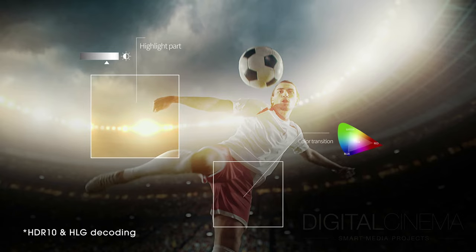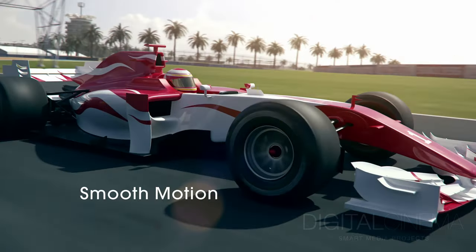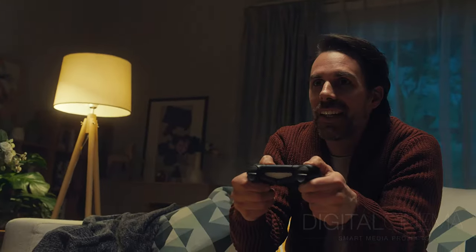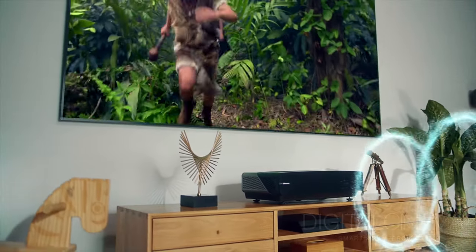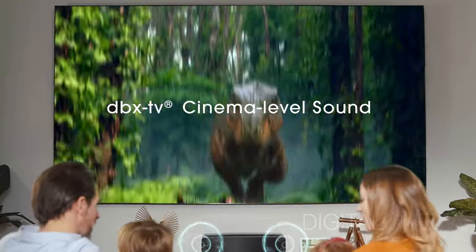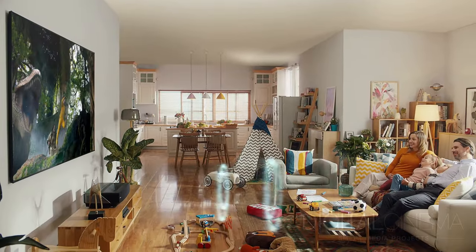HDR gives the picture incredible depth and more details. NEMC makes fast-moving images smooth and clear. With DBX TV sound solution, enjoy a theater-level viewing experience to match your cinema-level visuals.